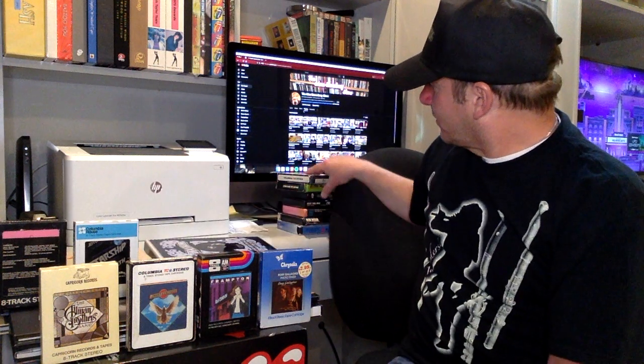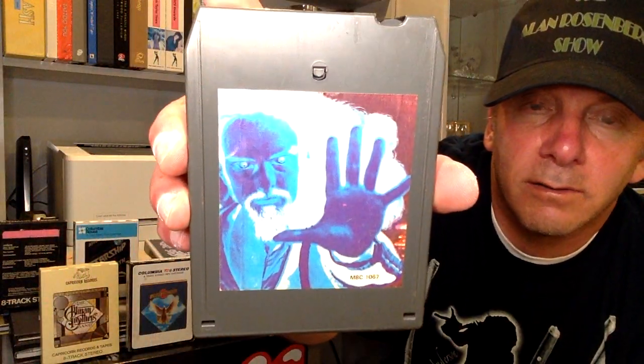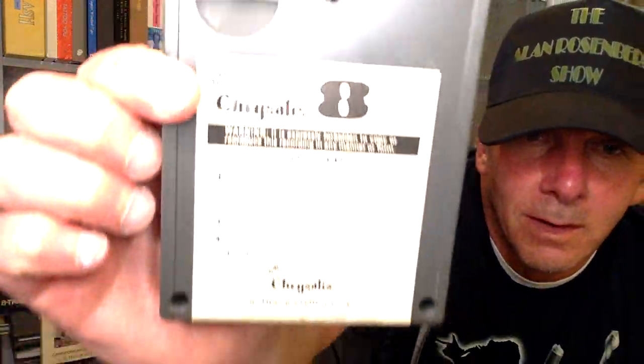One of the problems with 8-tracks. Jethro Tull, I got a couple of 8-tracks. And I still have more in the basement that I haven't gotten through, including some more Jethro Tull. I just haven't gotten through it. I got a sealed copy of Living in the Past, which I'm looking forward to hearing. But here is the classic War Child.